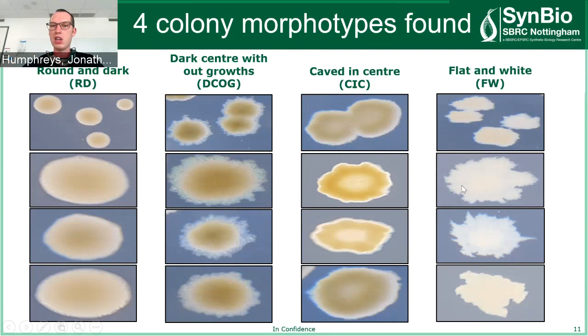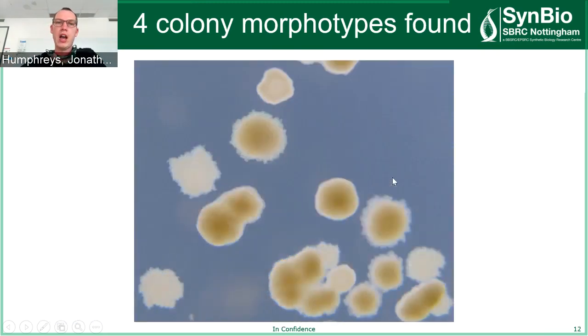And as I say, you can clearly see they're all very distinct from each other, but they all came from an individual single colony, which is quite interesting. And this is a picture I like to include in my talk, just because you can clearly see all the types together on one plate. The round and dark here, caved in center, dark center here, and then the flat and white. So I just like to include it because, like I say, you can clearly see that they all are coexisting with each other in a culture, but when you plate them out, they obviously look different to each other.